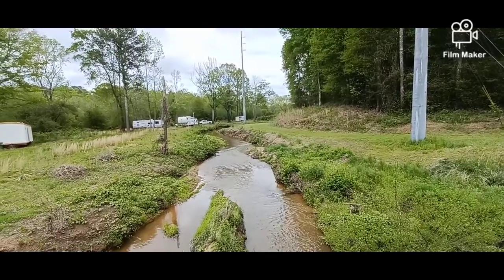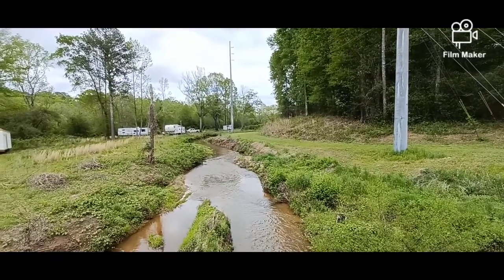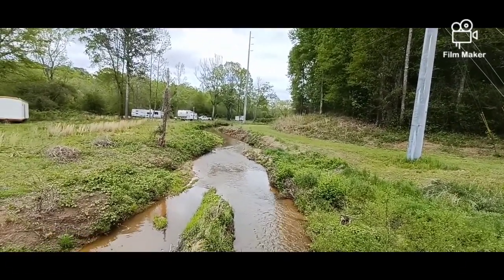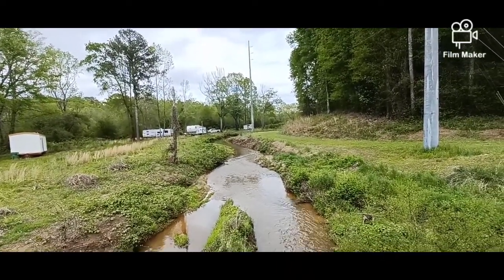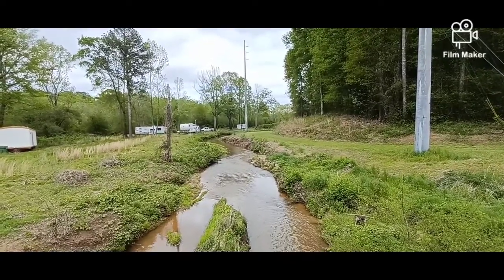It looks a lot better here than other places. They will throw their rubble, their stone, debris, construction and stuff. They would just leave it in the waterways, and then turn right around and talk about the environment and all that kind of stuff. Well, this looks pretty cool. It doesn't look all messed up.